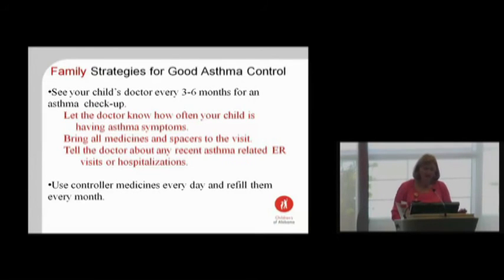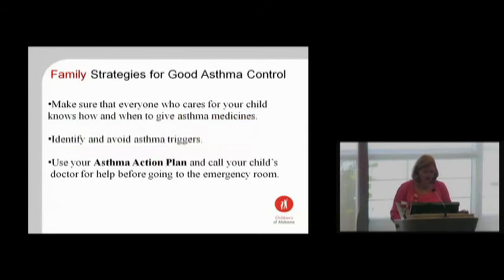And then really that faithful adherence to taking the controller medicine every day and refilling them every month. It's one of the most important keys to having your child under good control.